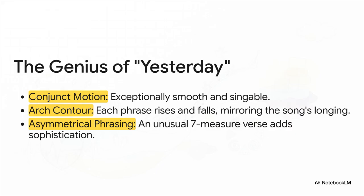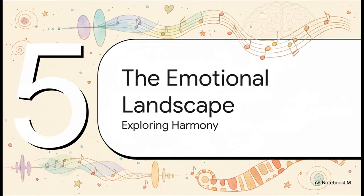First, it's almost all smooth, conjunct motion, which makes it incredibly easy to sing along to. Second, each line has this beautiful arch shape. It rises up and then gently falls, which perfectly mirrors that feeling of longing in the lyrics. And finally, there's this subtle touch of genius. The verse is 7 measures long, not the usual 8. That slight asymmetry is what keeps it from ever sounding predictable. It's just brilliant.